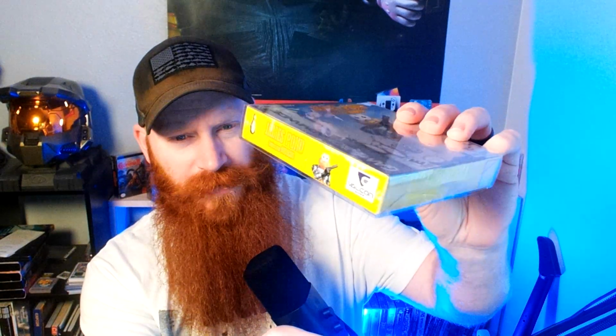First one I picked out was this James Pond, codename RoboCod. I've heard about this game on YouTube before. The really neat thing about this, besides its price, I think I paid like 18 or 16 bucks for it. It's still sealed, guys. This is brand new. It has its seal on it still. I don't know if you can see in there.